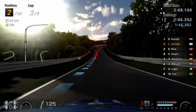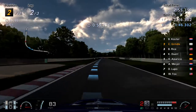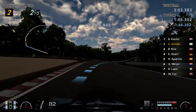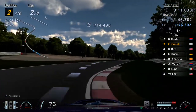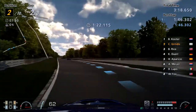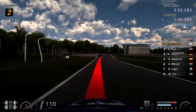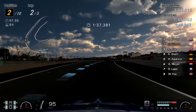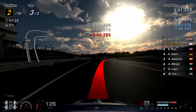Awesome. Perfect. Nice. The lighting is so weird in this game. Nighttime driving is realistic. It's much better than Forza's anyway, because in Forza you just get blinded at sunrise completely. At least I can actually see something with this.